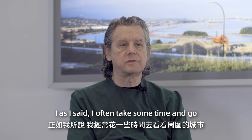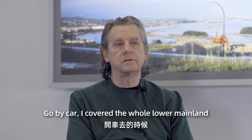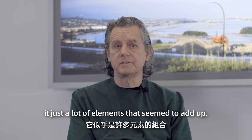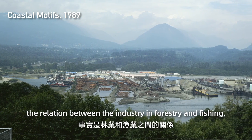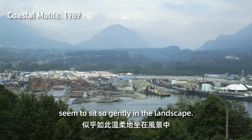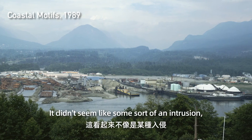And as I said, I often take some time and go and look around the city, see if I can find something. I go by car. I covered the whole Lower Mainland many times. Anyway, I found it, and it had in it just a lot of elements that seemed to add up. Maybe the most general one was the fact that the relation between the industry and forestry and fishing, whatever's going on there, seemed to sit so gently in the landscape. It didn't seem like some sort of an intrusion.